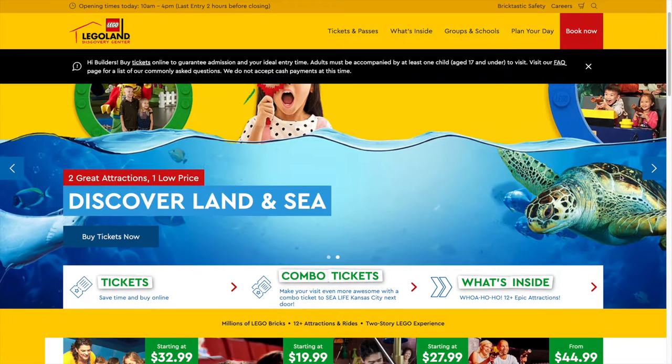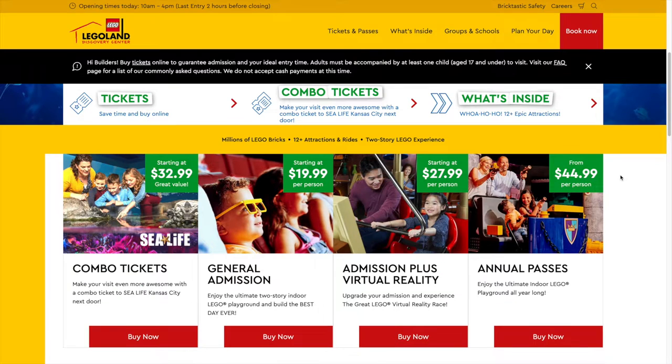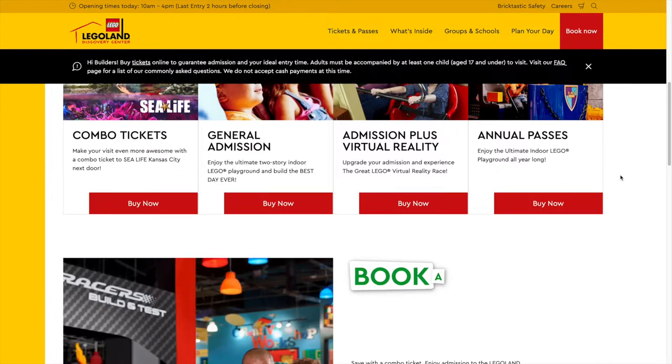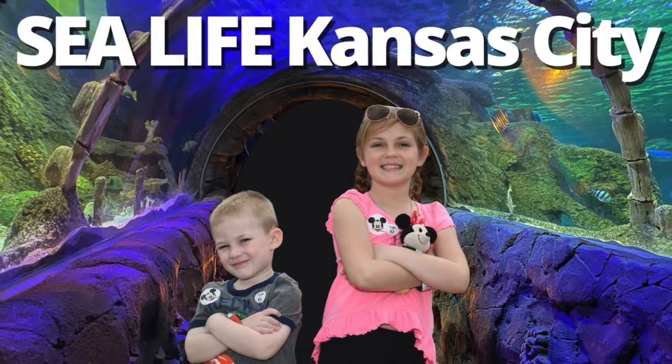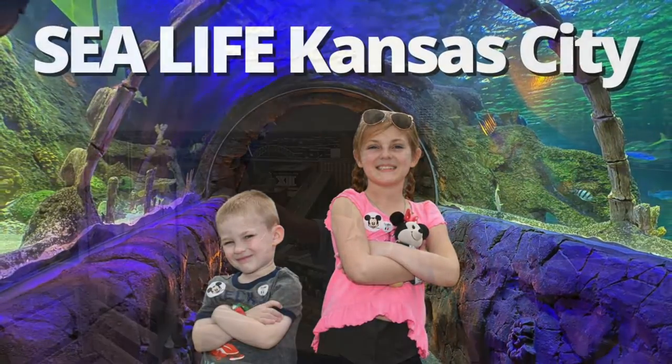LEGOLAND admission tickets range from $20 a day, and they also sell combo tickets with the Sealife Aquarium that's next door, starting at $32 a day for both attractions if you're looking for activities to fill up your day. If you're interested in visiting both attractions, check out our video of the Sealife Aquarium at the link above or in the video description below.